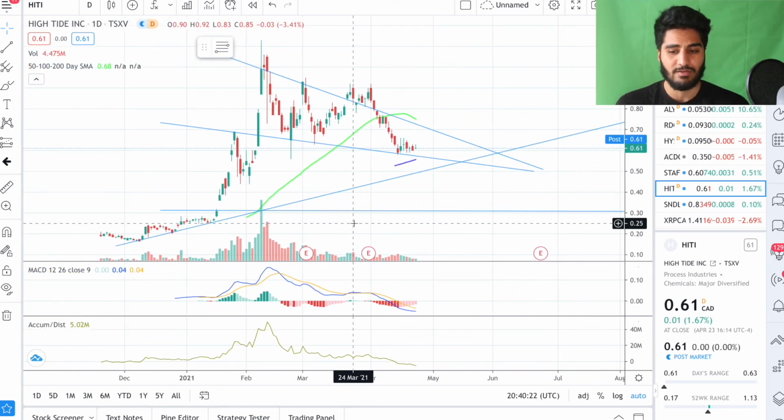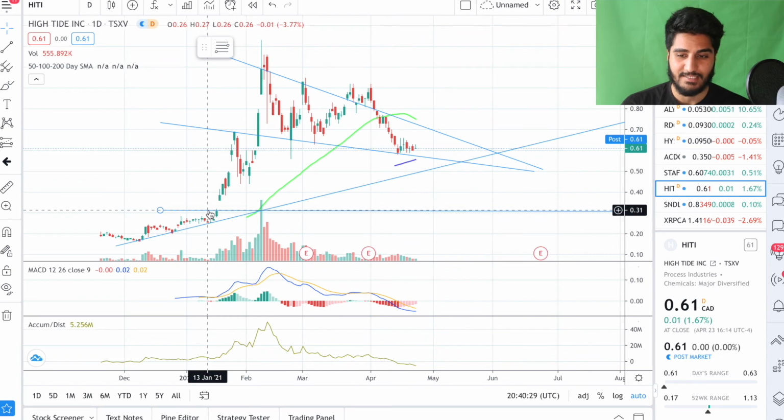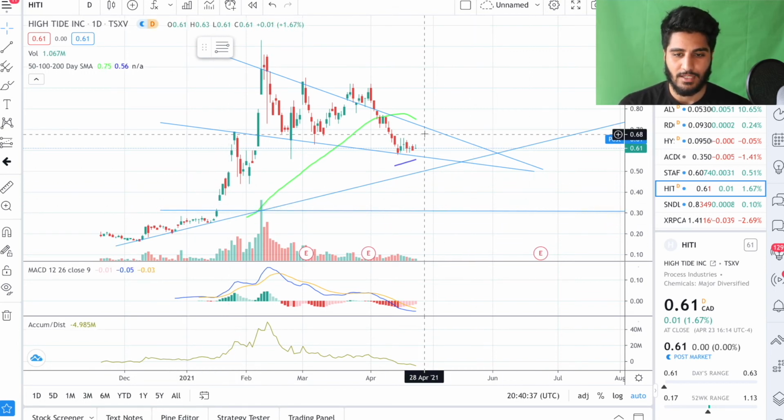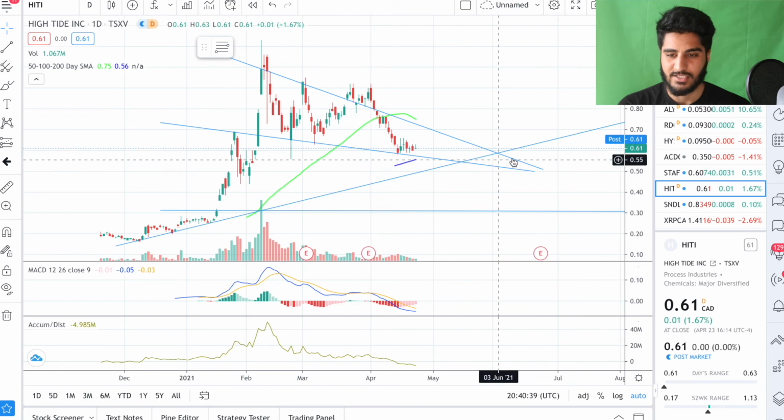You guys already know I have a long position. I am currently down on my high tide position, and we could still see a lot more downside. Again, we have this gap to fill here at 31 cents. That does keep me on my toes, and if we do get to this point, we will be averaging down like crazy. But until then, we are just going to wait and watch and see how this stock plays out.